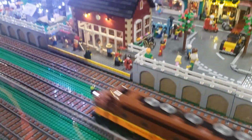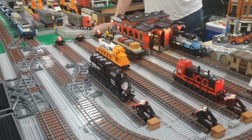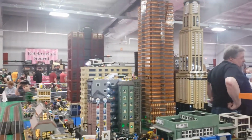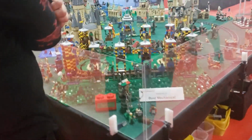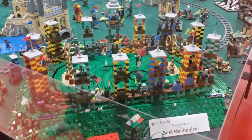I have many questions. Yeah, that train station costs like $400. That right there, I've seen it. It's crazy. Confirmed: chrome gold is not a color. These towers aren't even minifigure scale. Huh? Trash. Now that is cool. Nominated for best mechanical.